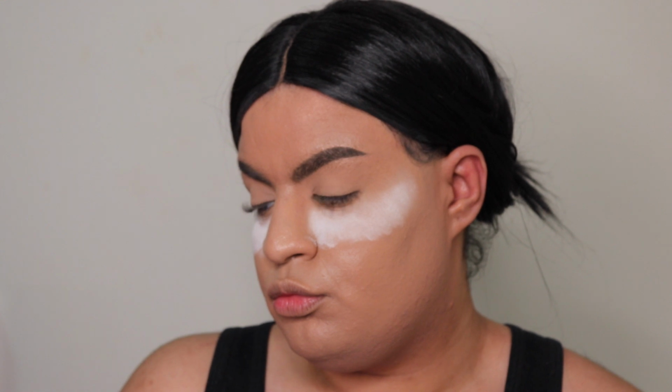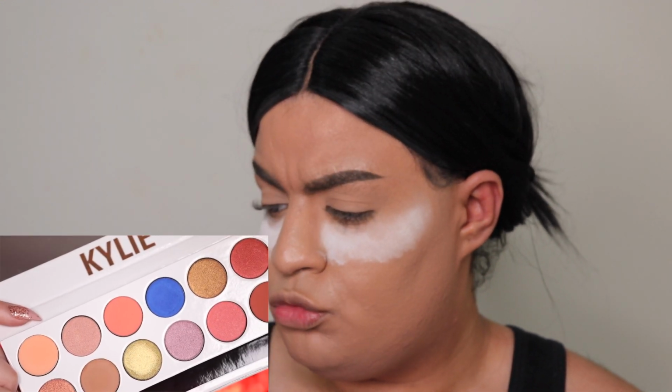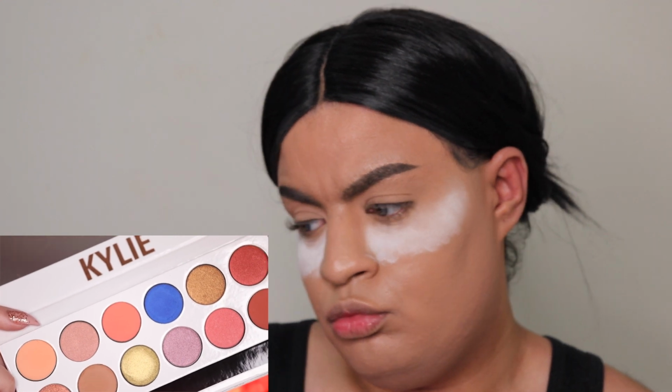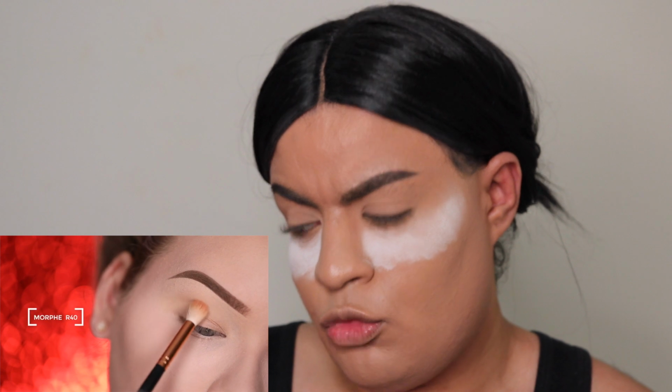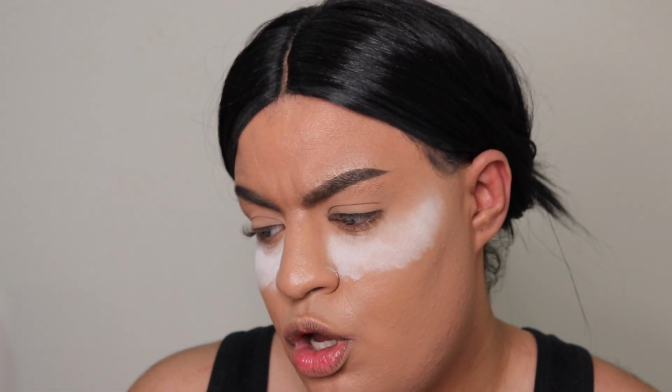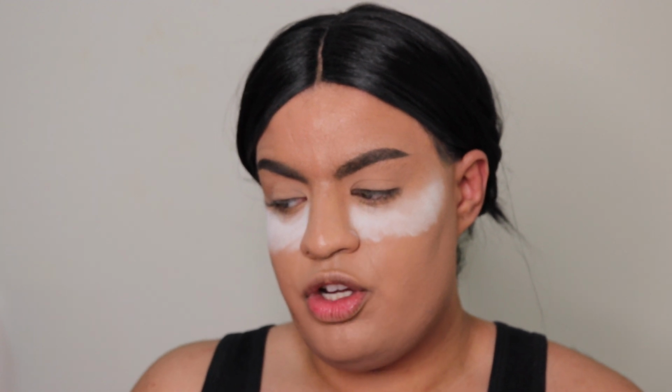For the crease, I'm first going into the brand spanking new Royal Peach Palette by Kylie Cosmetics and going in with the color Sorbet first. And with a bigger blending brush, I'm just softly defining the... Alright, so she's going with the Kylie Peach whatever palette. I'm gonna be using the Morphe 25A eyeshadow palette, and I'm gonna be using a similar shade.